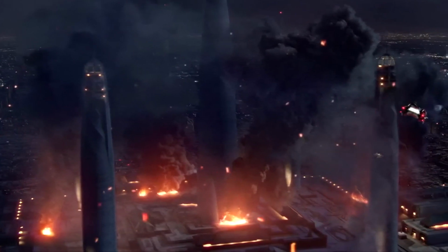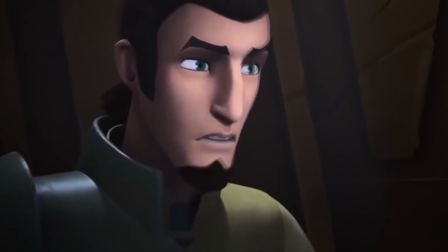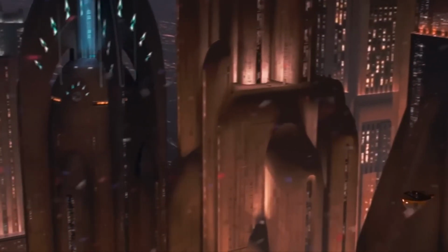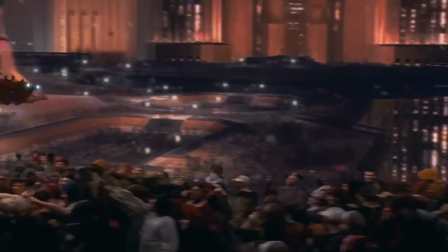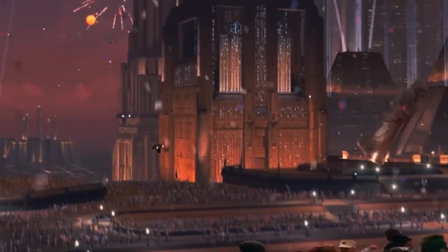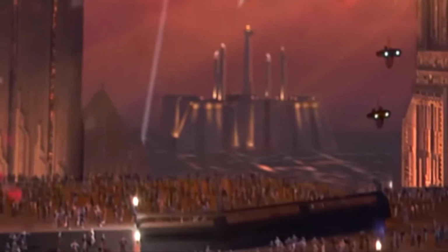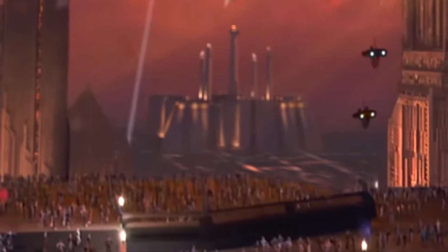Kanan Jarrus in the TV series Rebels said that the Empire turned the temple into dust, left no stone unturned from it, but this is not true from a certain point of view. The last time the Jedi Temple was shown to us was in the 6th episode during the celebration of the victory over the Empire, or rather, it was its latest appearance chronologically. There it is, standing quietly in the distance, still as beautiful and without Imperial banners.